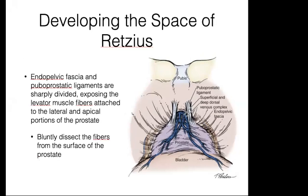The endopelvic fascia and puboprostatic ligaments are then sharply divided, exposing the levator muscle fibers attached to the lateral and apical portions of the prostate. You bluntly dissect the fibers from the surface of the prostate, which will expose the deep dorsal vein complex and urethra at their confluence with the prostatic apex.